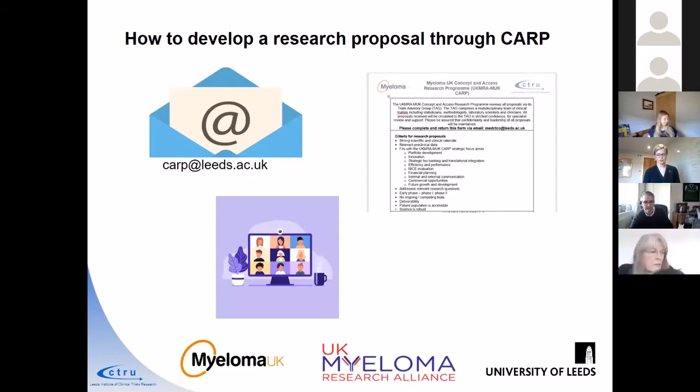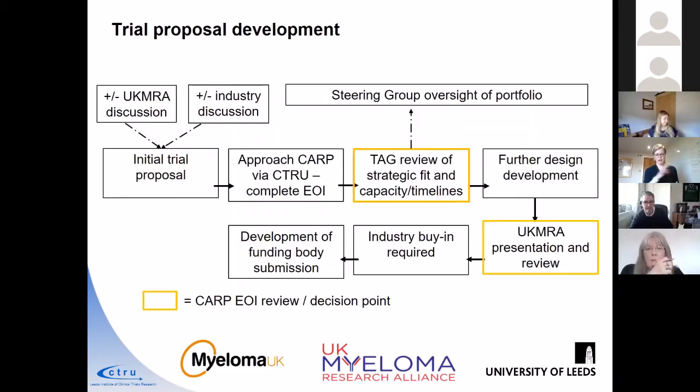So Gordon highlighted the UKMRA strategy, if you like, for developing research proposals and the various points at which you would involve the UKMRA and industry partners. And really this is just a rehash of that we have put together from a CARP perspective. So you can imagine that we're over here on the left hand side. You've got an idea for initial research question or initial trial. From our perspective at this point, you may or may not have had discussion with the UKMRA. You may or may not have had discussion with industry. That's not compulsory before we have a chat.